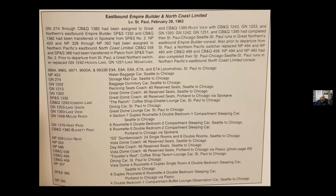Here's another one from February 1962. This one, we have the Empire Builder and the North Coast Limited combined here. And lots of switching was done in St. Paul. They didn't have a lot of time to do it, but there was a lot to do here. So in addition to combining the trains, the GN Ranch, Diner, and Great Dome Lounge cars and the NP Travelers Rest and Dining cars were swapped out for freshly shopped cars. So a lot of moving parts going on at St. Paul Union Depot.